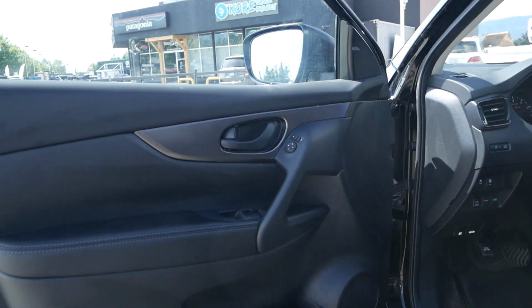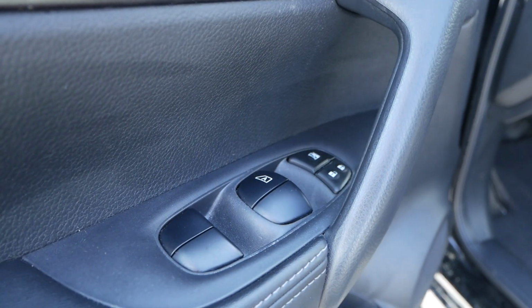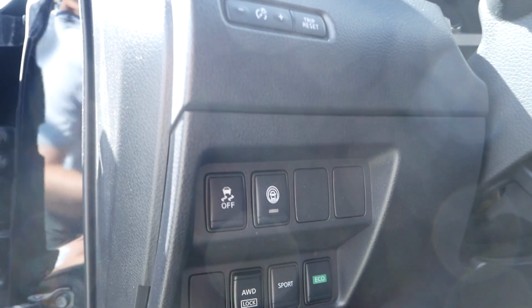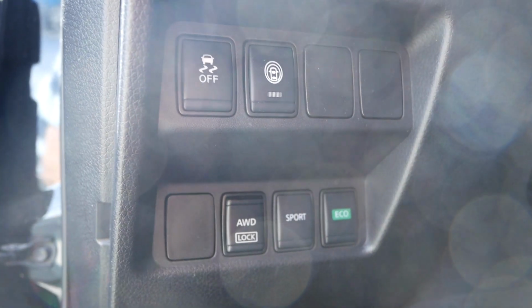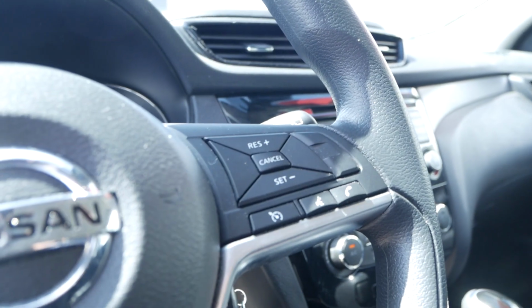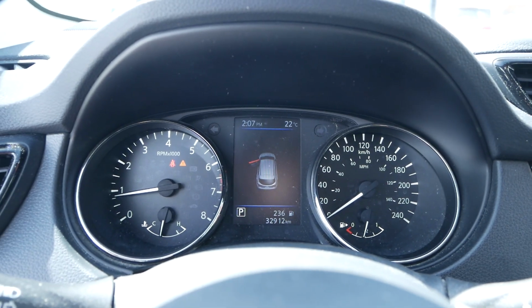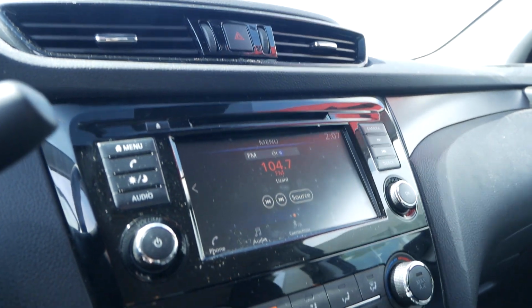Moving up to the interior, you have power adjustable mirrors and windows with express up and down on the driver's window. On the dash is your traction control, parking sensors, all-wheel drive, center diff lock, sport mode, and eco mode. The steering wheel has your hands-free audio as well as your cruise control. This vehicle currently has 32,912 kilometers. You have a large infotainment unit with Apple CarPlay and Android Auto ready to go.